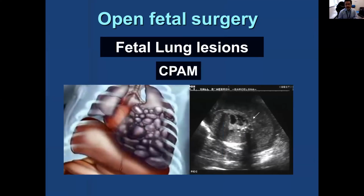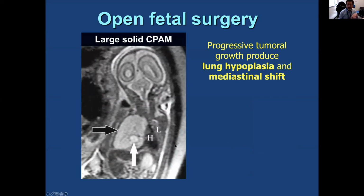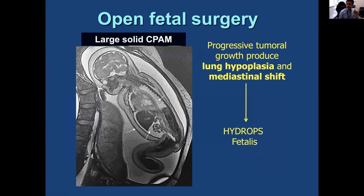Talking about CPAMs, or cystic lesions in the lung, they are really easy to detect by looking for bubbles in the lungs of these fetuses on ultrasound. And that is not a problem. The problem is when we see a baby with a mostly solid mass that is growing very fast and compressing the other structures in the chest, not only the lung, which can produce secondary pulmonary hypoplasia, but also the mediastinum. The mediastinal shift and compression of the heart can be very severe and can then produce hydrops. When the fetus starts with hydrops, we are in a bad situation.